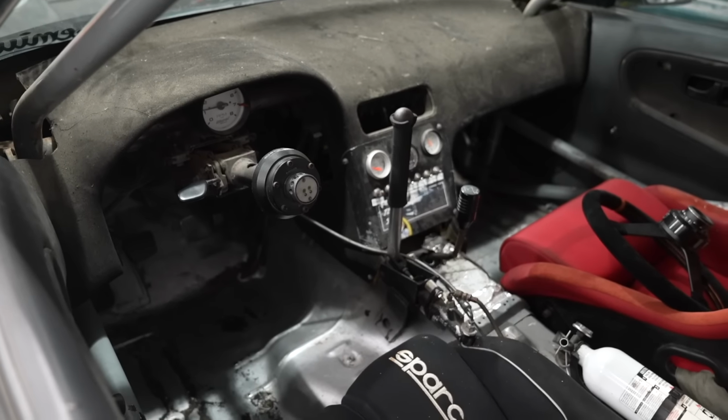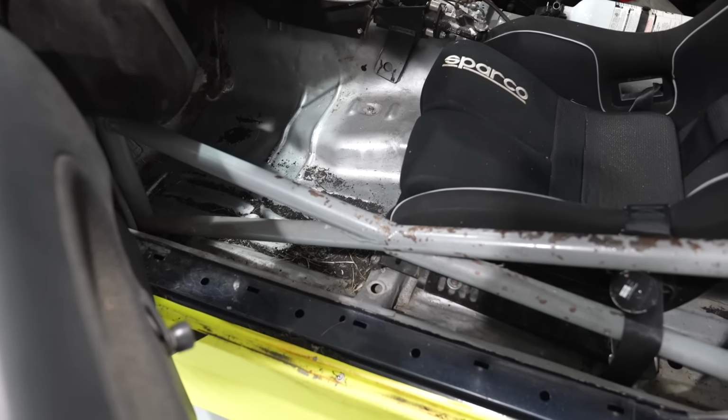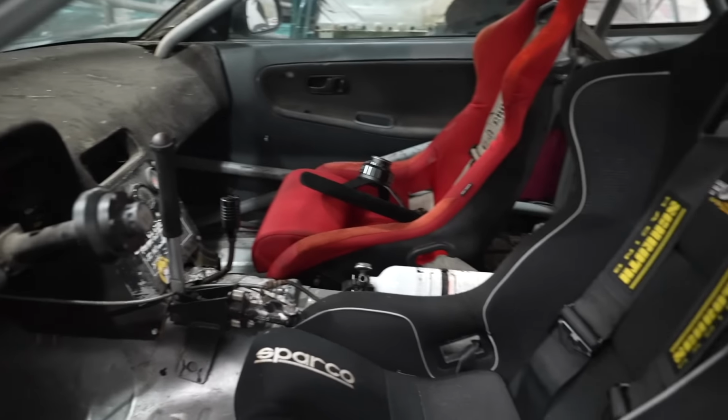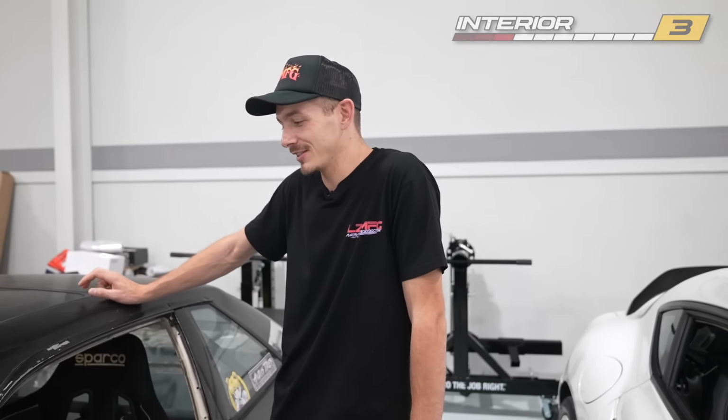Interior on this car is disgusting. I often say that it smells like hobo pee. I don't know a better way to explain the urine stench that is in this car, but it actually drives really good. So interior-wise, this is gonna get a 3 out of 10. Be very easy to clean up and make look nice.